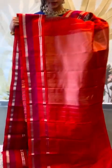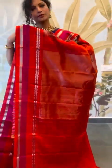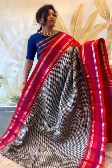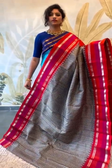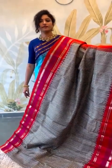And that's the contrast pallu and blouse in orange color. This is not the bright orange, it's a rust orange shade. Tissue pallu and the plain blouse. And that's the whole look of the saree. This is saree number 4. And the price is 13,800.